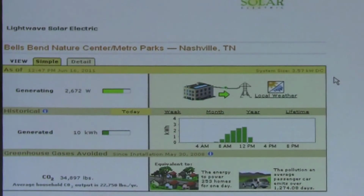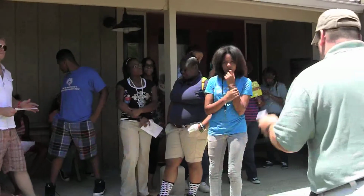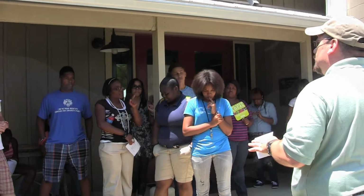Which means that they have a set of standards for green features as far as how well sealed our building is, the types of windows we use, the roofing material that we use, and the recyclable materials that we use. Does anybody know what pervious concrete does? Well, when it rains, the water pours right through it and goes back into the soil, so you don't have runoff.